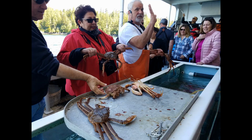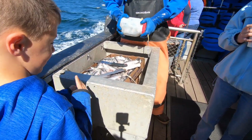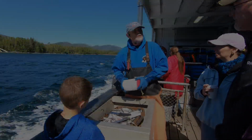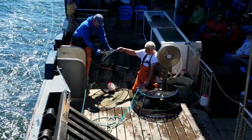Really know what they're doing. If you've watched the Deadliest Catch, seen these guys in action, these guys are professional, and man, they're entertaining. They really tell you exactly how it was being out there. They show you what they had to do. They show you how it's done. Just a great time.